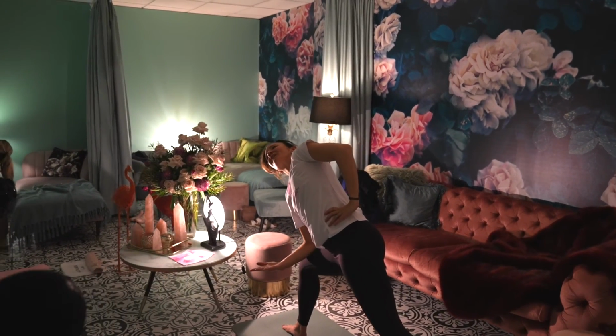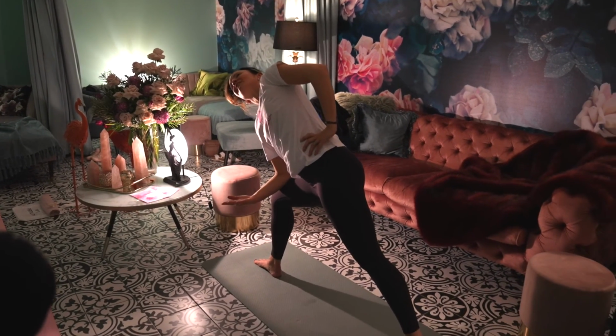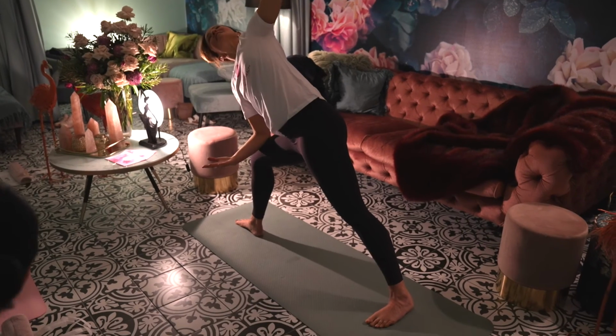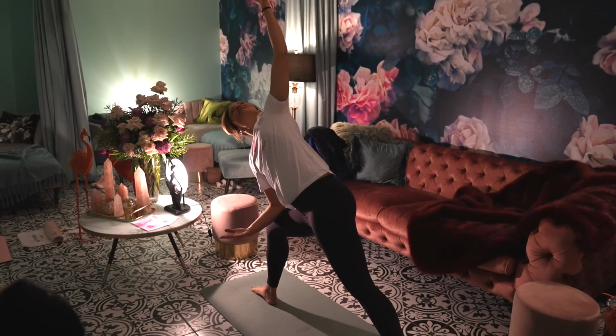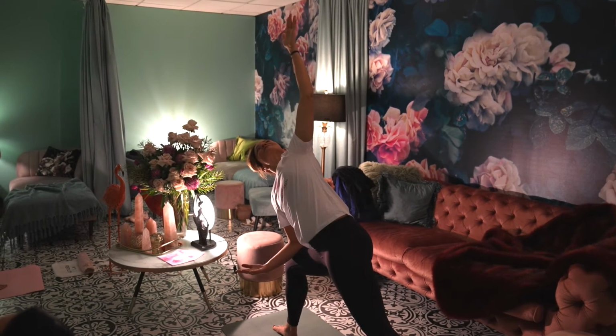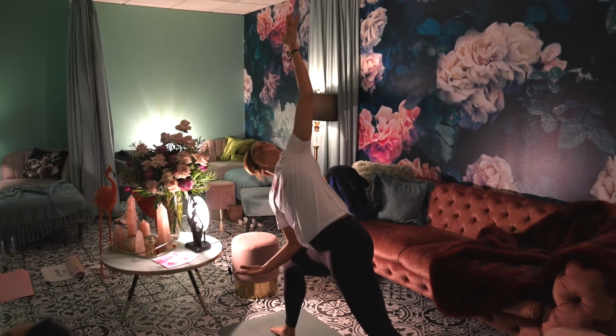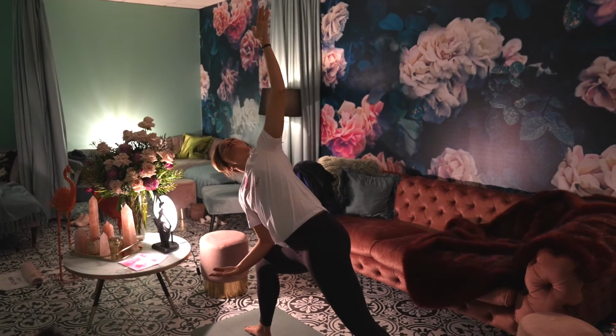So you come into a side angle, just creating space through the right side of your body here. Opportunity to extend the left arm up towards the sky, please. Breathing into your strength, into the structure of your body. For 3, for 2, 1.